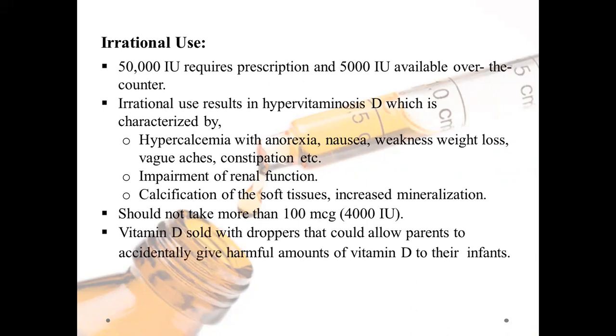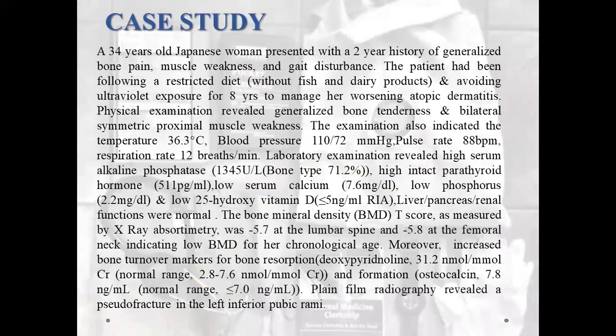Vitamin D sold with droppers that could allow parents to accidentally give harmful amount of vitamin D to their infants. Now, case study. A 34-year-old Japanese woman presented with the 2-year history of generalized bone pain, muscle weakness, and gut disturbance. The patient had been following a restricted diet, that is without fish and dairy products, and avoiding ultraviolet exposure for 8 years to manage her worsening atopic dermatitis.